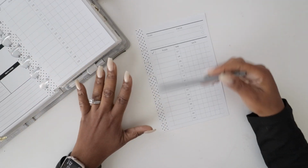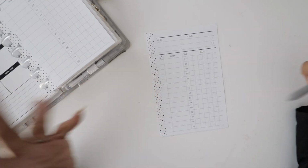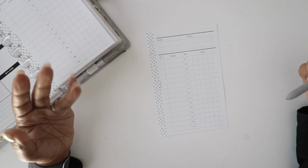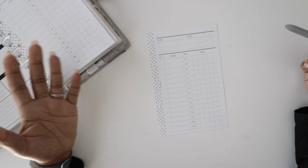So when I'm writing all of this in and I'm showing you guys an example of how to use this, I'm not going to use my actual real tasks. I don't typically daily plan. If I'm honest, I weekly plan. For me, sometimes the daily planner is just too much space. I don't need that much space.